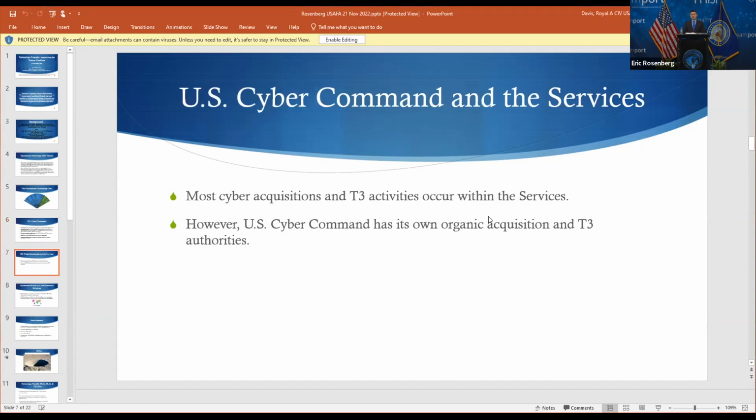So US Cybercom and the services, what's the relationship there? It's probably a review for some of the folks listening in on this, but the services organize, train, and equip forces, and they present them to the combatant command, which in this case is US Cybercom. Most cyber acquisition occurs in the services, but US Cybercom has a growing J9, which is the director that handles acquisition and technology. It's growing in size, but still most services are acquired through the services.